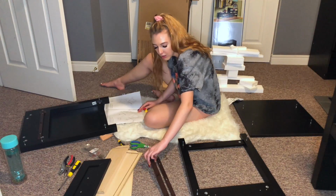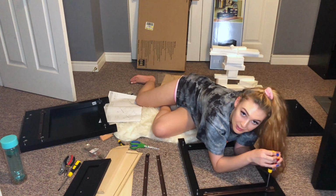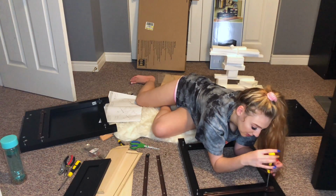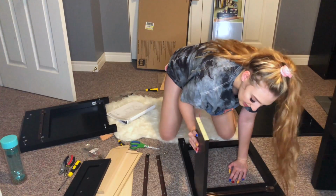Why is there 4? How many drawers do you have? This is what it looks like to give up, in case you're wondering. Does it matter? Yeah, you have to be like this. Okay. See, now we're gonna attach them.